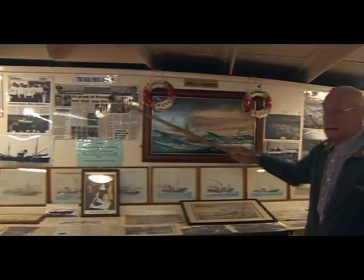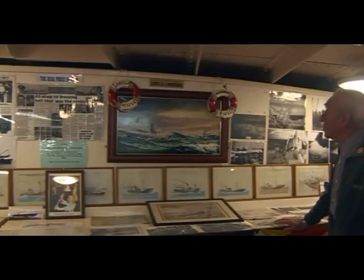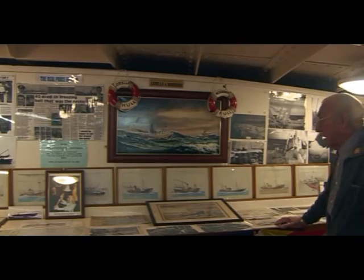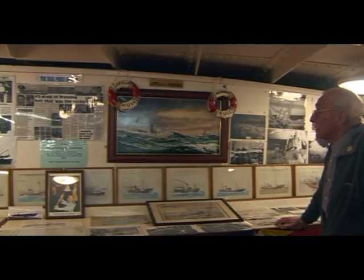I had a party with him the day before they sailed, Finn Andreessen, but that was quite a tragedy, was that. Lorella and Rodrigo, two ships. Went out to try and save a mate and finished up lost with all hands themselves.